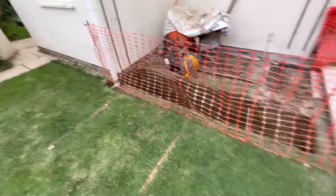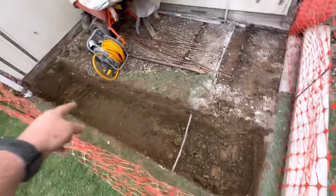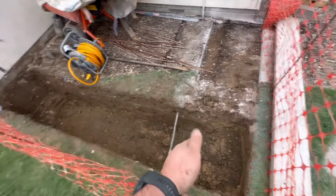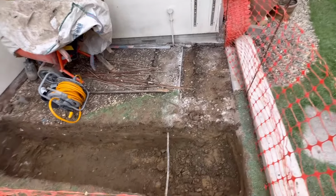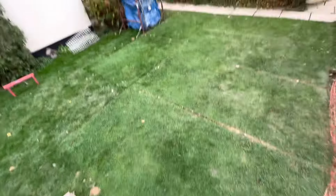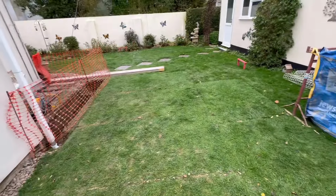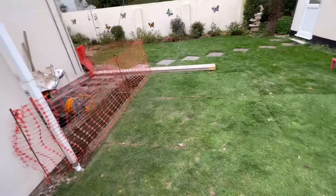Well, we're all cleaned up. Pretty successful Friday. This section of the trench, apart from the little section here, is down to 750, so you're lower than the existing footing. So just this section here to get out Monday, and we can pin out the levels ready for concrete. Just quickly lifted up all the boards just to let the grass breathe over the weekend so we don't end up killing it. So yeah, looking forward to coming back Monday and getting this dug out and finished.